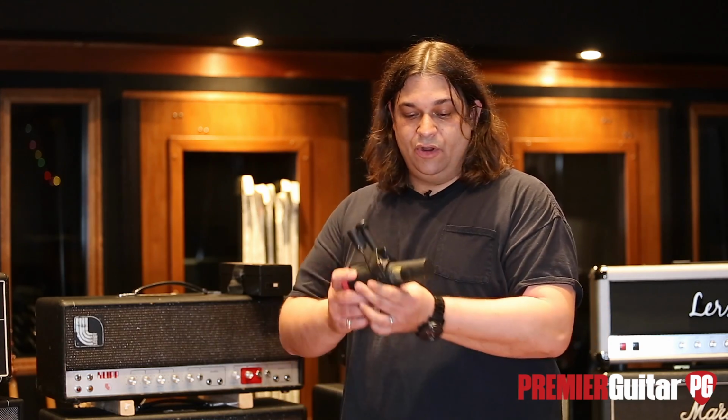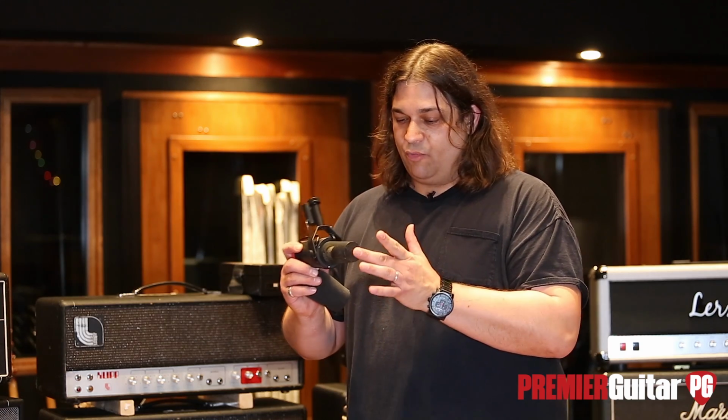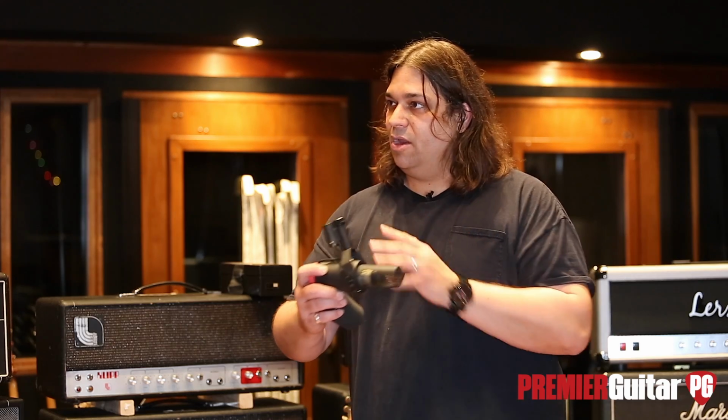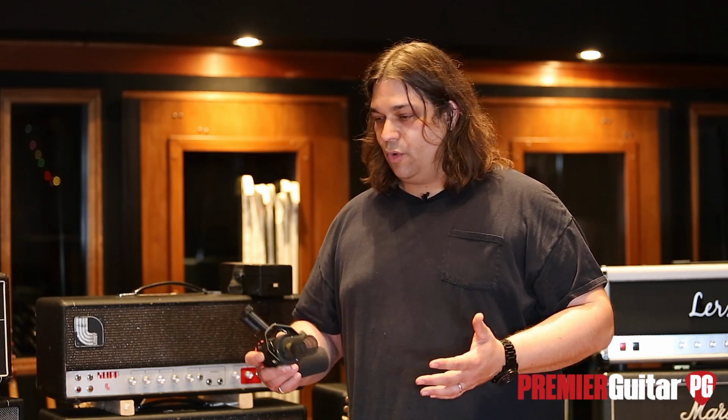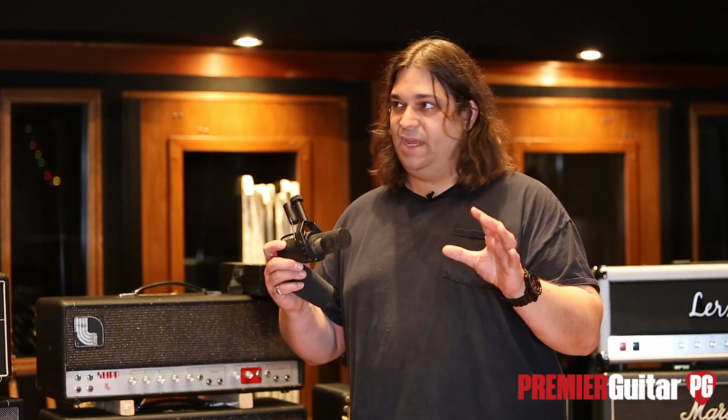You're forced to give it some space because of the screen. But that space, right on the cloth, really lets some air in. I think that's one of the biggest things about recording guitar: that little bit of space between the microphone and the speaker gives time for the low end to develop.